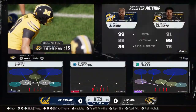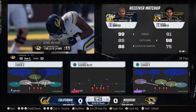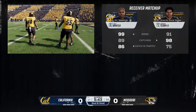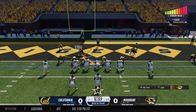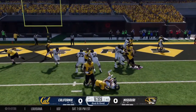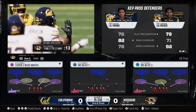And he never had a chance, just stopped cold as soon as he got it. And that's why he is an All-American caliber player. He is just so physical and dominant against the run. He's able to shed blockers, use his athleticism, use his speed, get to the ball carrier and bring him down. Simply one of the best box defenders you're going to find in the entire country.